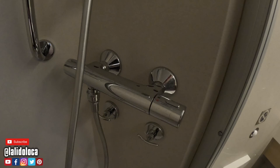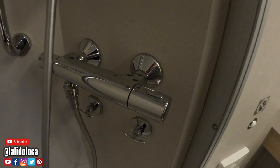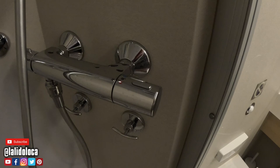And then, if you're a brand new cruiser, you may not know this. Most cruise cabin showers have two dials. This one on the right is the water temperature. So don't scald yourself. Test your water temperature, but get it hotter, get it colder, however you like. This one on the left is your water pressure.